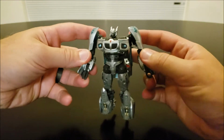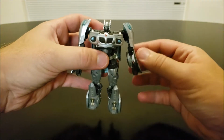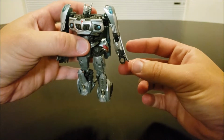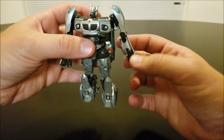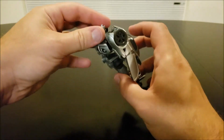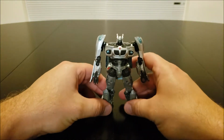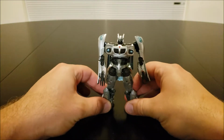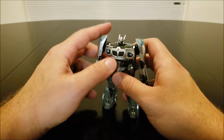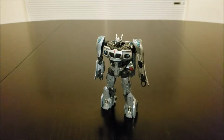He has two different hands. He has one that's kind of like an open claw here, and then the other one which is done up in a grasping position to give you a 5mm hole there. And he's very lightweight. He does have ankle tilt, which is cool. And he looks very good. His proportions are just right.